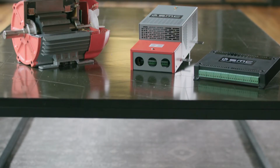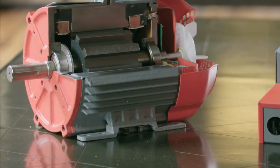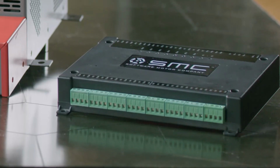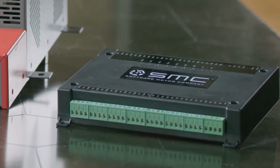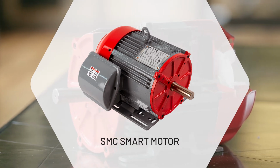Typical applications are HVAC, refrigeration, and pumps. Let's talk about the three components that make up this next generation ultra-efficient motor system: the SMC Smart Motor, the SMC Motor Controller, and the SMC Supervisor. These components work seamlessly, continuously optimizing to provide only the power that you need from your electric motors. First, let's talk about the SMC Smart Motor itself.